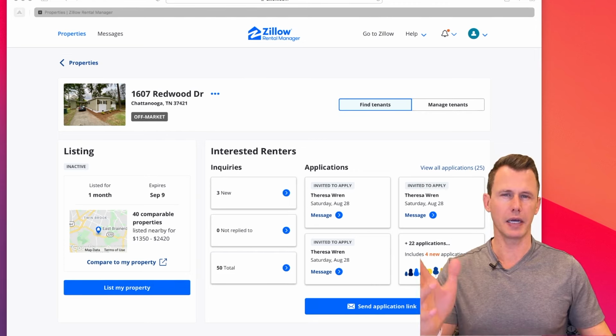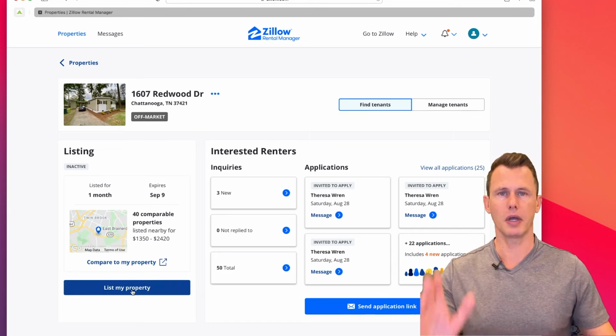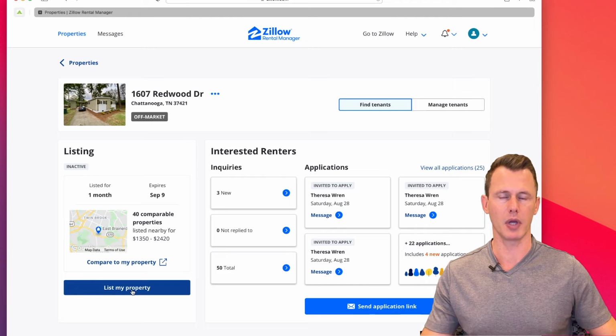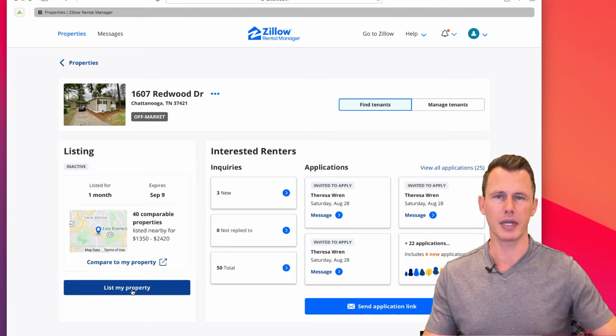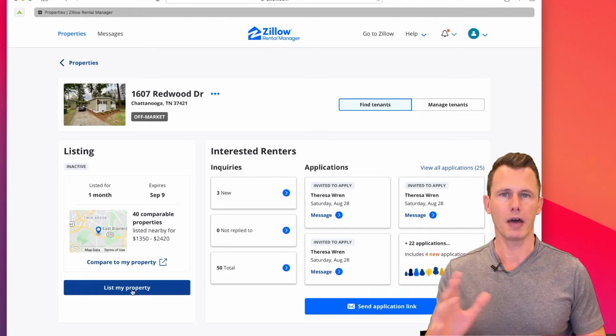If you haven't seen this yet, let me just show you quickly inside of here. I encourage all newbies and small-time investors to use Zillow Rental Property Manager. I tell everybody I know this is a great one-stop shopping place to advertise, and you want to go ahead and set up your properties in Zillow Rental Property Manager in your downtime so that whenever you have a vacancy, you can just turn it on by clicking this button.